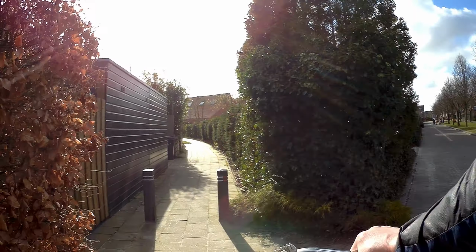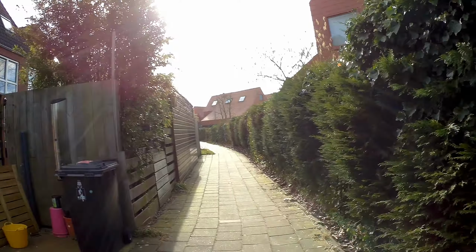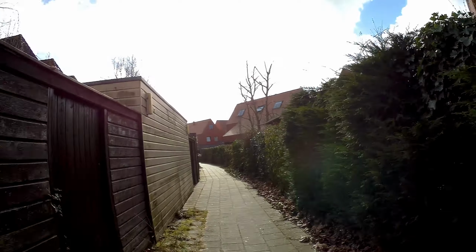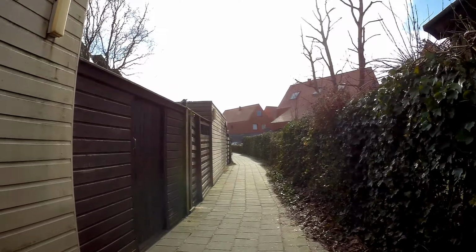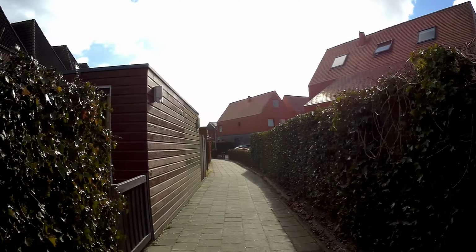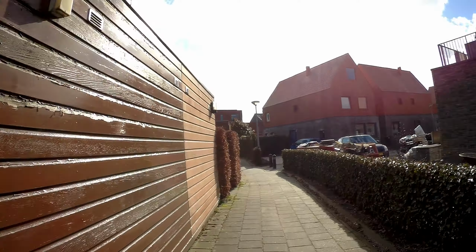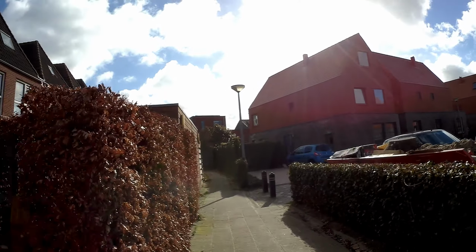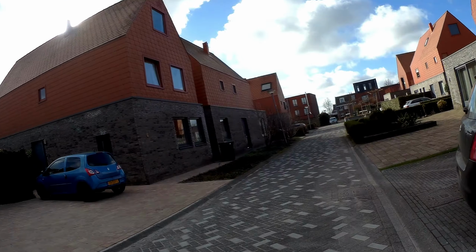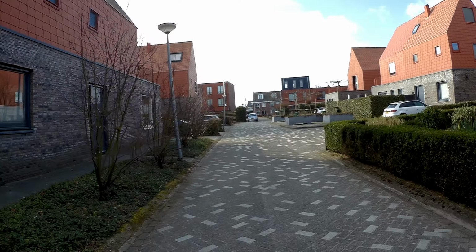See if we can get through here. Should be able by bike. Smart enough, not accessible by cars. It's also not what's supposed to be happening. But people can access the back of their houses, actually can get their bikes out. But yeah, definitely not allowed to get the car in. Actually, you're not able to get it in. A very small car maybe, but a normal car, no way.